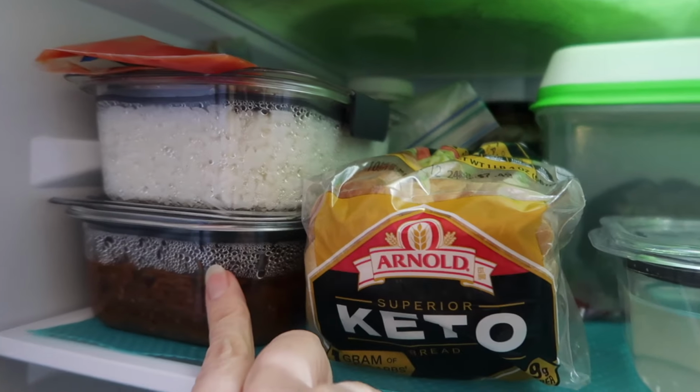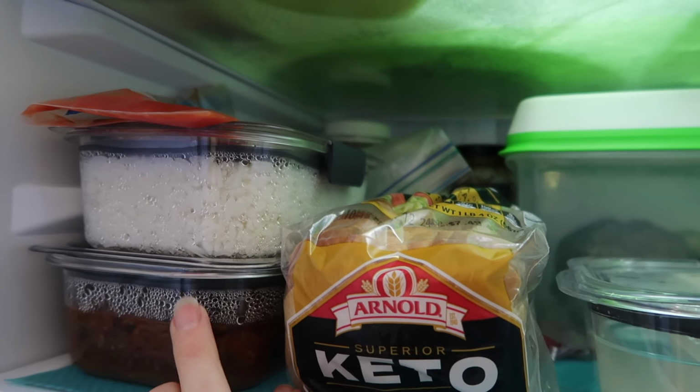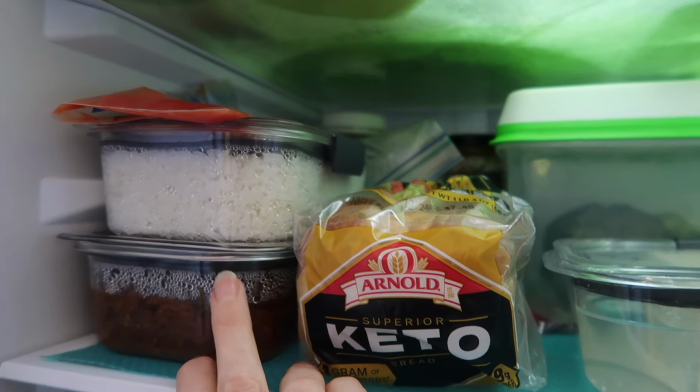Here's some leftover chili. We just made that last night, so if that's not eaten by probably today, I'll probably freeze it tomorrow. And this is what I'm doing now. With a lot of my leftovers, I'm freezing them and treating them like a freezer meal. And then I'll note roughly how many servings it is, and then I'll put it in the rotation.